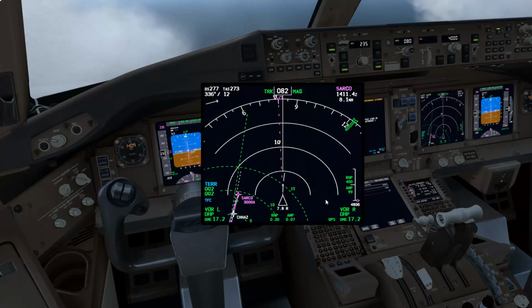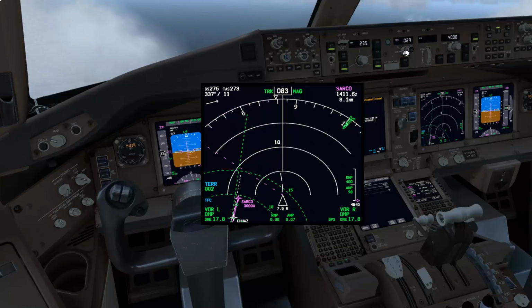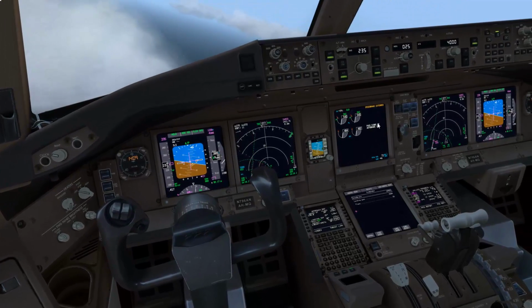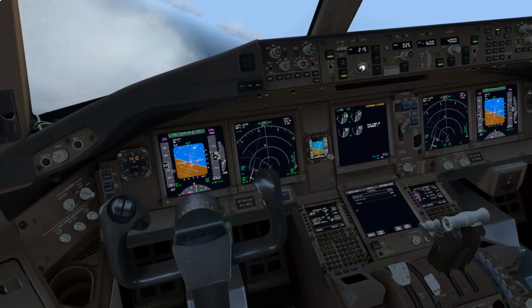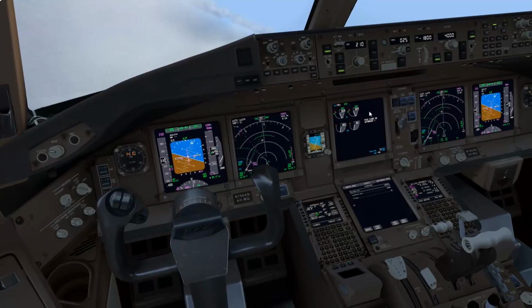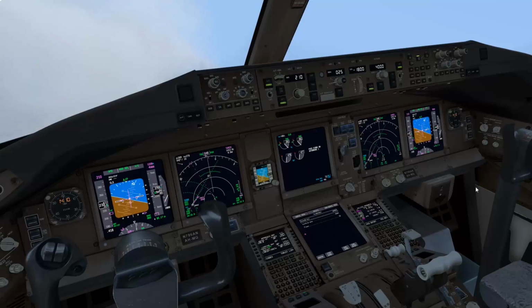Okay, so there's the 15-mile ring. We will have to make a left-hand turn very shortly. Hopefully leaving ourselves enough time. 025 on that heading now. It is struggling a little bit, isn't it? We've got to vertical speed it. Flight level change didn't like it, did it? For some reason. It should be alright just when we start getting some flaps out.